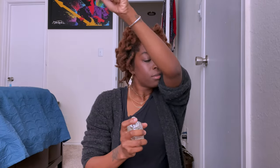Let me show you guys how I do it. This is how y'all are supposed to spray your perfume, if you didn't know. Spray it right here. Whoo, that smells good. That's the brown sugar. And then I'm going to spray the vanilla right on top of it.